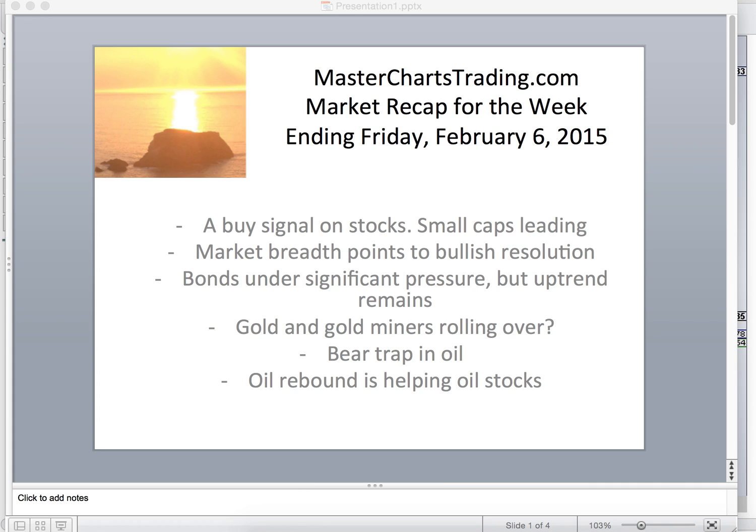This week, a buy signal was generated on various stock indices, and small caps seem to be leading the market higher. The market breadth points to a bullish resolution in this choppy range that we've been having for the past few weeks. Bonds also came under significant selling pressure, but the uptrend in bonds still remains.